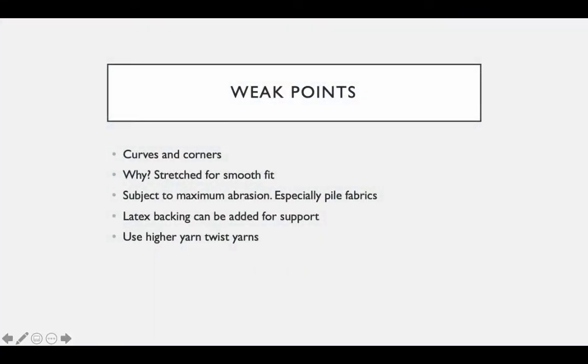So things to think about. Any place there's a curve or a corner is a weak point. So it's going to be more prone to areas getting worn. And why? Because fabric is getting stretched out a little bit more, and usually because you want a good smooth fit, so they're stretched, so that's under constant pressure. Okay, so those are weak points. They're also subject to maximum abrasion.